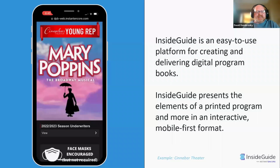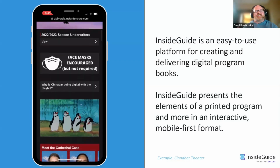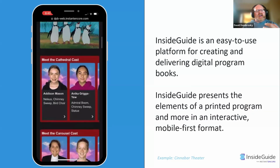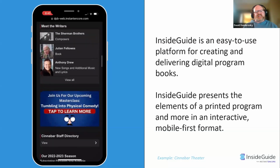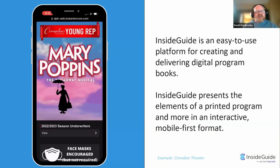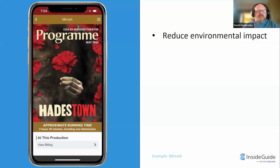So InsideGuide is an easy to use platform for creating and delivering beautiful digital program books. It takes the traditional elements of a printed program and then adds in the ability for you to put in digital specific content that could never be used in print. And it does all of this in an interactive mobile first format. So let's start by talking about reducing environmental impact.